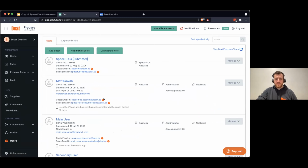Something else that's quite useful here as well, if you've got a situation where you've scanned multiple PDF invoices into a single PDF, if you just put multiple.dext.cc, what we'll actually do is, instead of just grabbing that as a single item, we'll recognize that you've requested that we break it up, and we'll break the PDF out based on the page break. So every page will then become its own individual item. So if you've bulk scanned something in, you can actually segment it out that way.